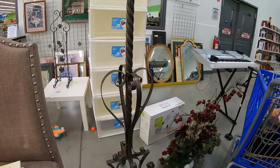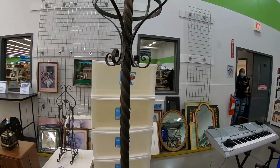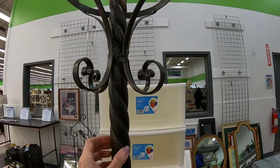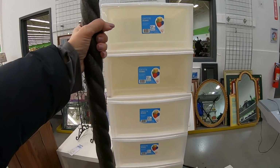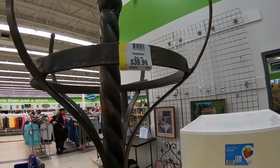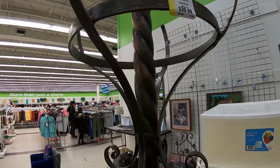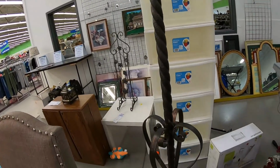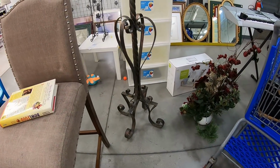At the end of the aisles, Shillington puts their bigger items out and groups them together. I thought this coat tree was really good. This was iron. It was very heavy. And I did consider this for quite a while. I am a crazy person, but $40, no thank you. If this would have been, I'm going to say $10 or under, yep, I would have been crazy enough to load that into my Jeep.